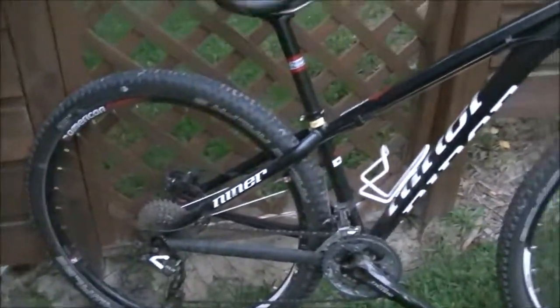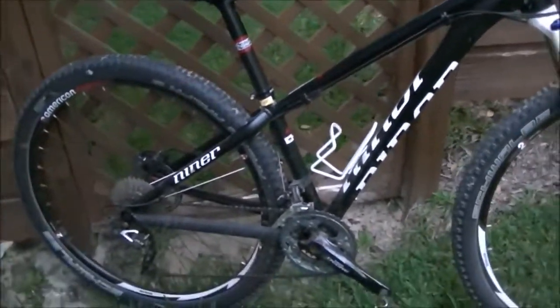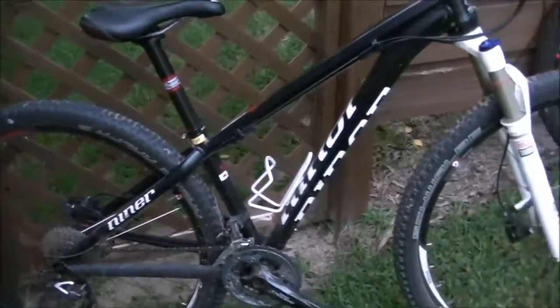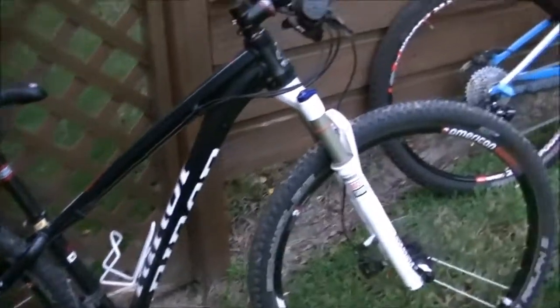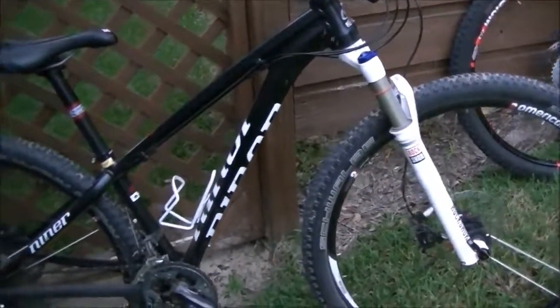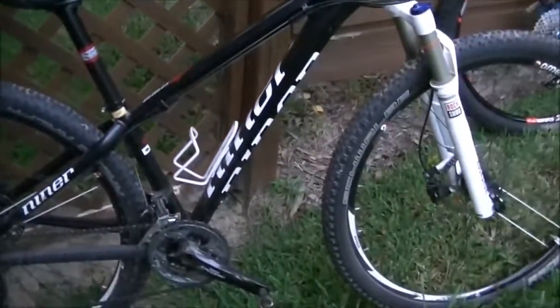Another example is the Giant XTC Advanced 27.5.1. That is a $4,125 hardtail. The Giant Anthem Advanced 27.5.1 has pretty much the same components, and that costs $4,850. So that's a $725 difference.